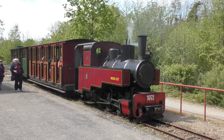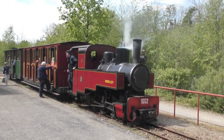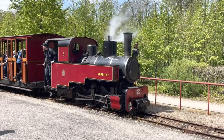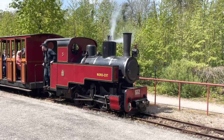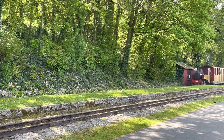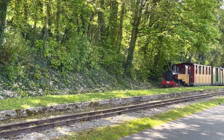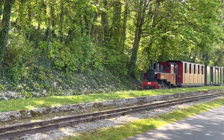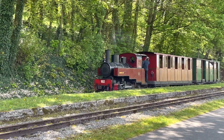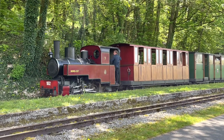The locomotive on the train is an 060 Decoville Type 17, and despite its side tanks is classed as a well tank. Its works number is 1652, built in 1916 for the Réseau Nord-Est Railway. Here the train drifts into the wayside station of Capy.